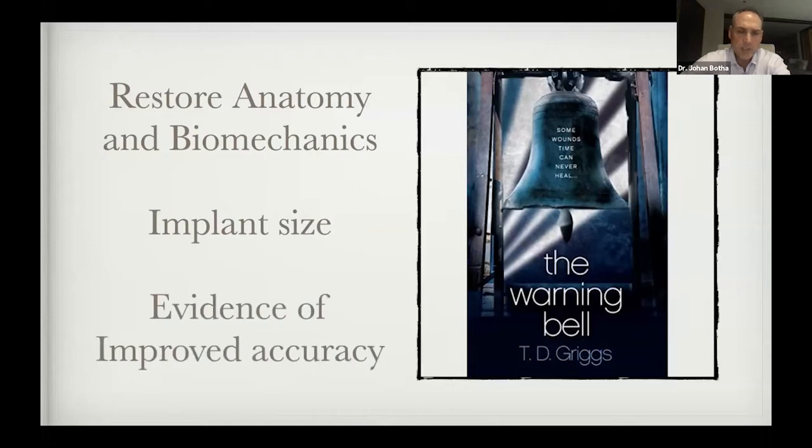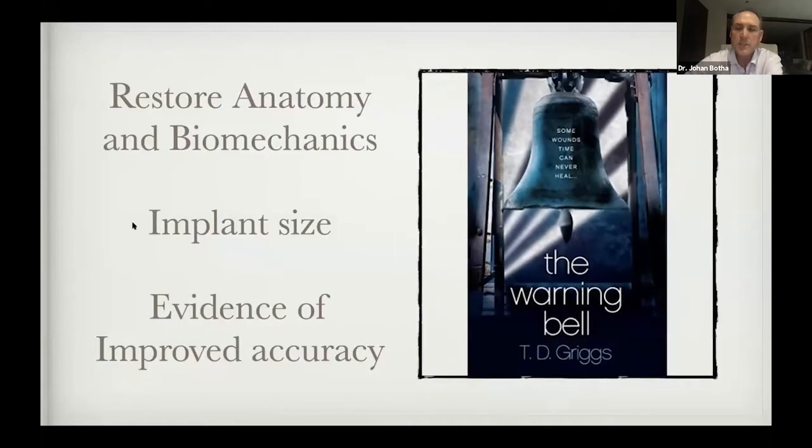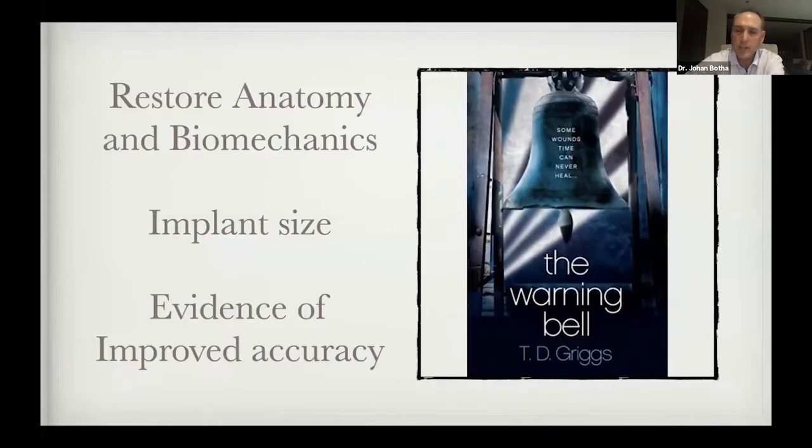And the last point is there's ample evidence out there to confirm that it improves your accuracy. It has also been shown to improve implant longevity, patient satisfaction, and reduce the likelihood of complications. There is, however, always this warning bell that could ring, which you should take note of if you prepare preoperatively.